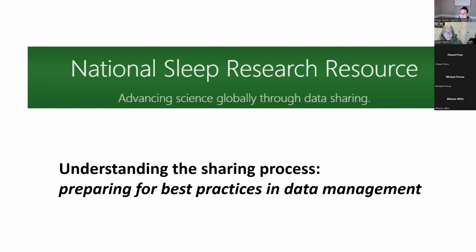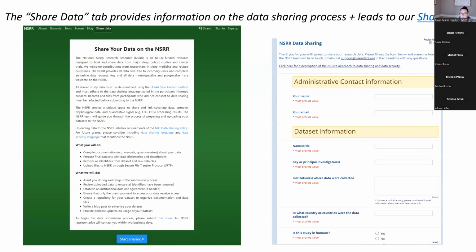So as Susan mentioned, as we were thinking about the data sharing process, we're really encouraging folks to prepare by thinking about the best practices for data management. And we've tried to capture that in our process for data ingestion. This starts with a share tab on our website, which details some of the information relevant to what we are asking contributors to provide, as well as what we will provide. And then also capturing some of the information that we have gone over today through our share form, which is a relatively short REDCap survey that gets at some of these key questions and information about your data.